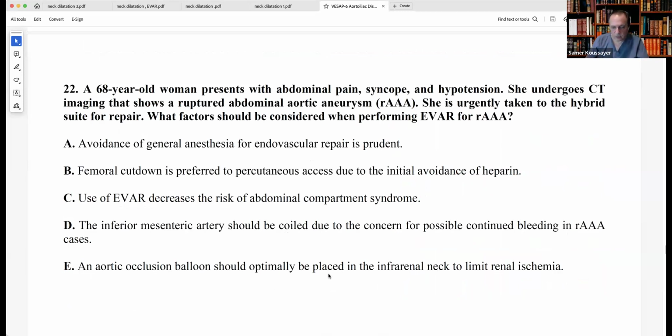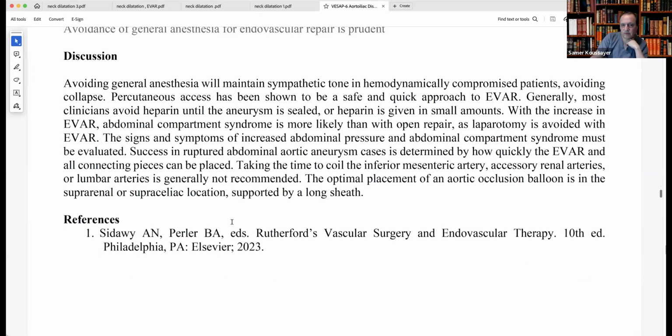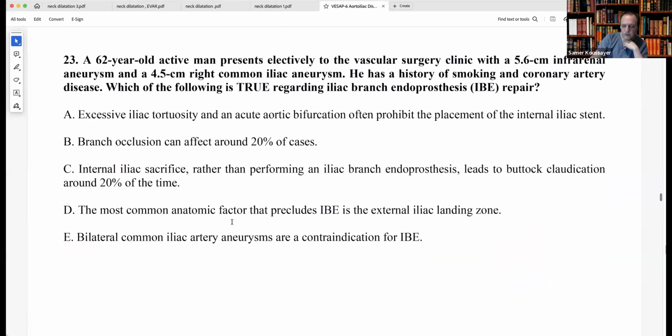Let's do one more question before we go. I don't know why these questions take so long. Let me see here. Question 23. Bara, do you want to take this one?